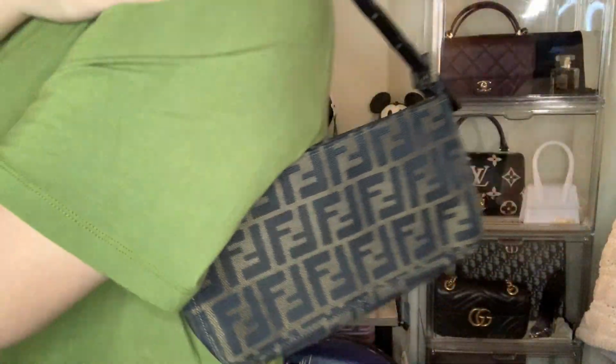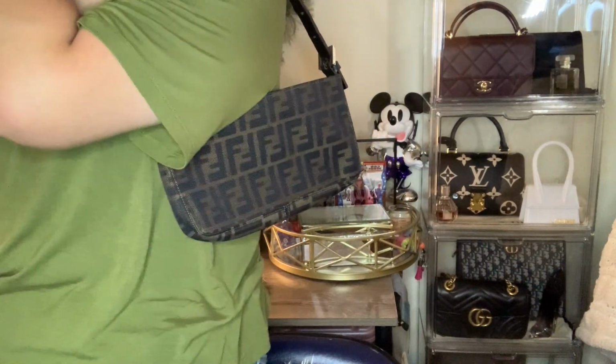Let me show you guys how this looks on me. And it's just so beautiful. I love it. You're going to see me rocking this all summer long. It's small, it fits a lot of things, and it's perfect. This fits my phone, a lipstick, my essentials, my keys, and my phone. I'm actually recording with my phone. It fits perfectly and I'm good to go. This is all I need. So I highly recommend it. If you find a Zucca pochette, it is so beautiful. And this is very similar to, like I said, this pochette from Louis Vuitton.